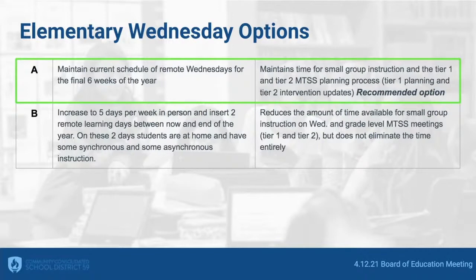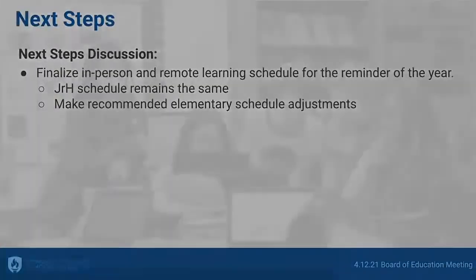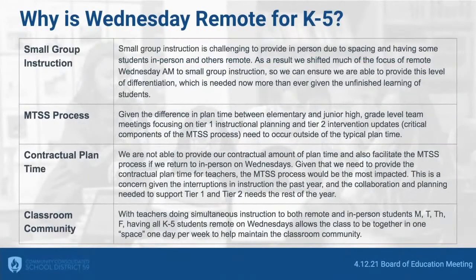So again, as we worked through the options, one of the options was to go full days on Wednesdays. And again, it just didn't allow us to capture some of those important elements that Maureen shared on the previous slide. So again, we narrowed it to 2. Our option really, again, for the remaining 6 weeks is to try to keep that Wednesday free because a lot of really important things happen on that day.